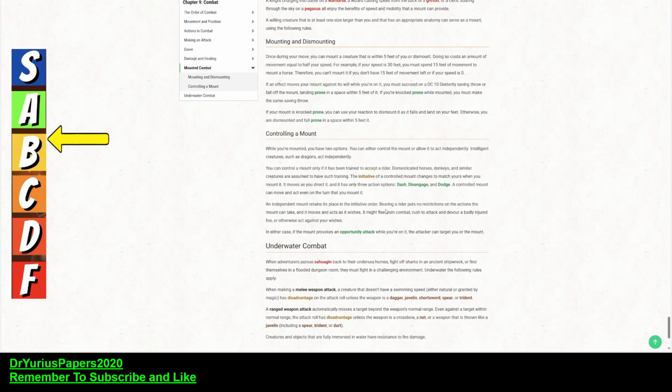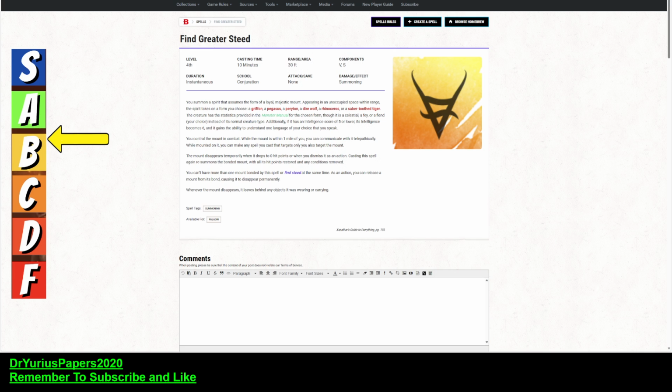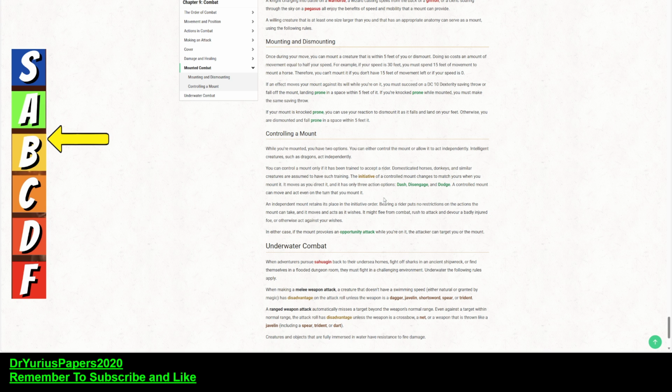Just keep this in mind, that all of these, because they can become intelligent, can act independently, but you can control them in combat. So you can tell them to go attack that guy, move here, move there, do that kind of stuff. So they can take the attack action. They are just not going to go on your initiative. They get their own initiative score.